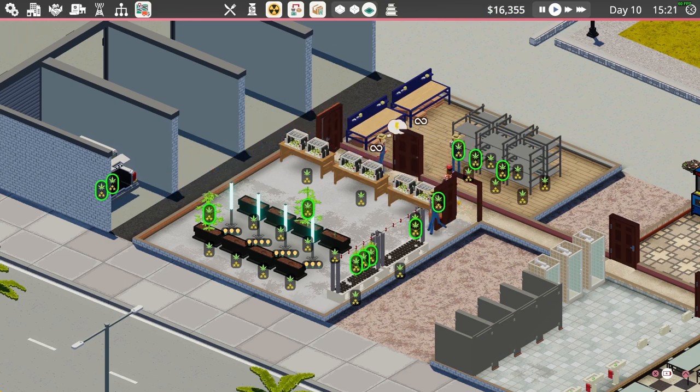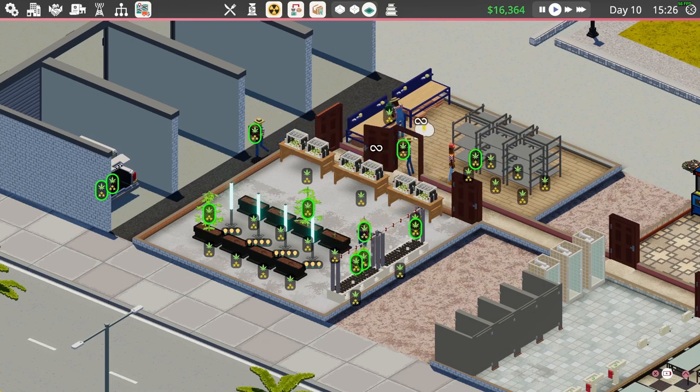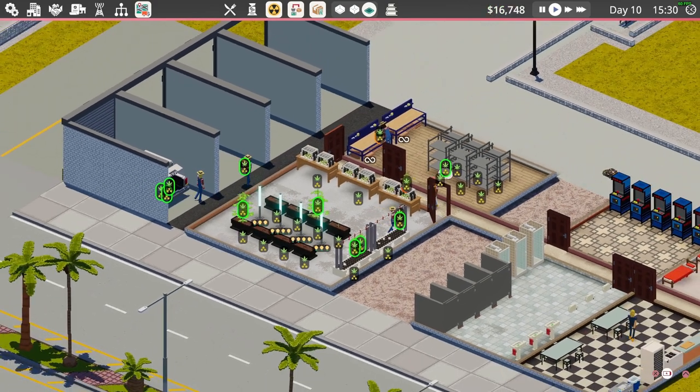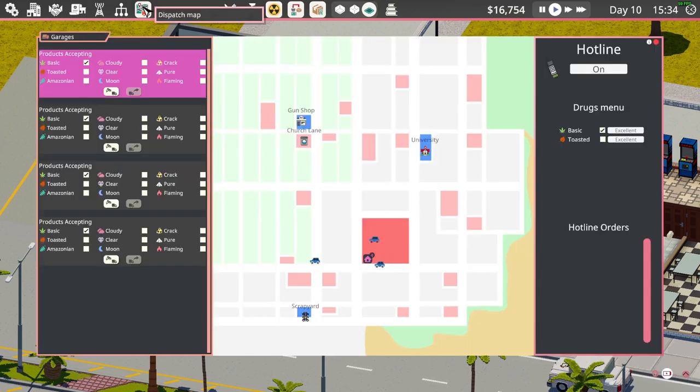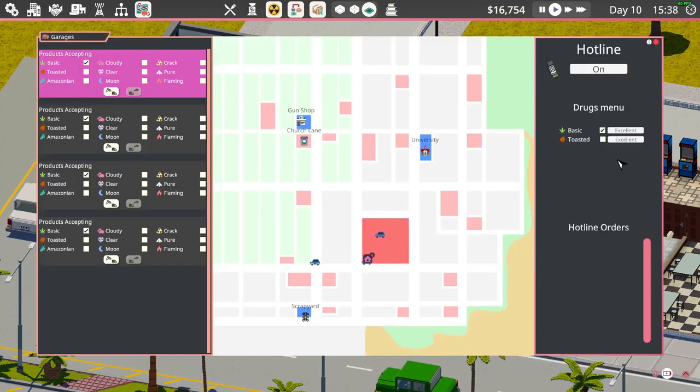Now, since last episode, we let some money roll in. We're at a good $16,000 now, so we're in time to start expanding into our next product line. Remember in the last episode, I purchased the toasties, the toasted cannabis, so we're gonna start building that today.